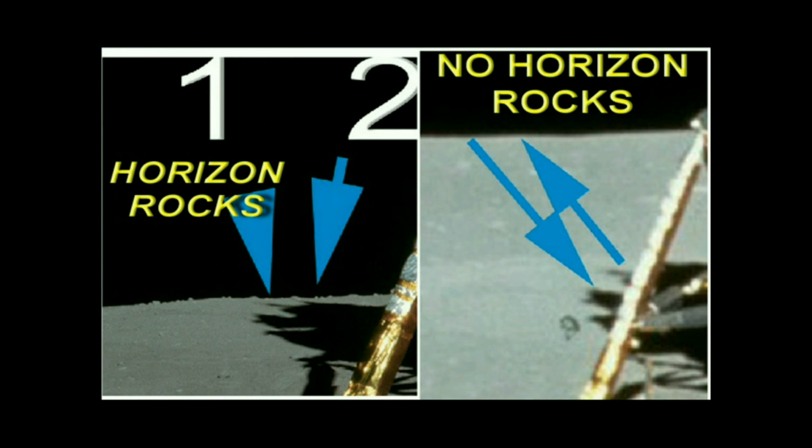Now, according to the NASA nutters, the distance there is simply perspective, or, and as another one, Screwball Screwy stated, it's terrain. Now, how does that explain the vast difference in these shadows here, folks, to the horizon? Terrain, he says.